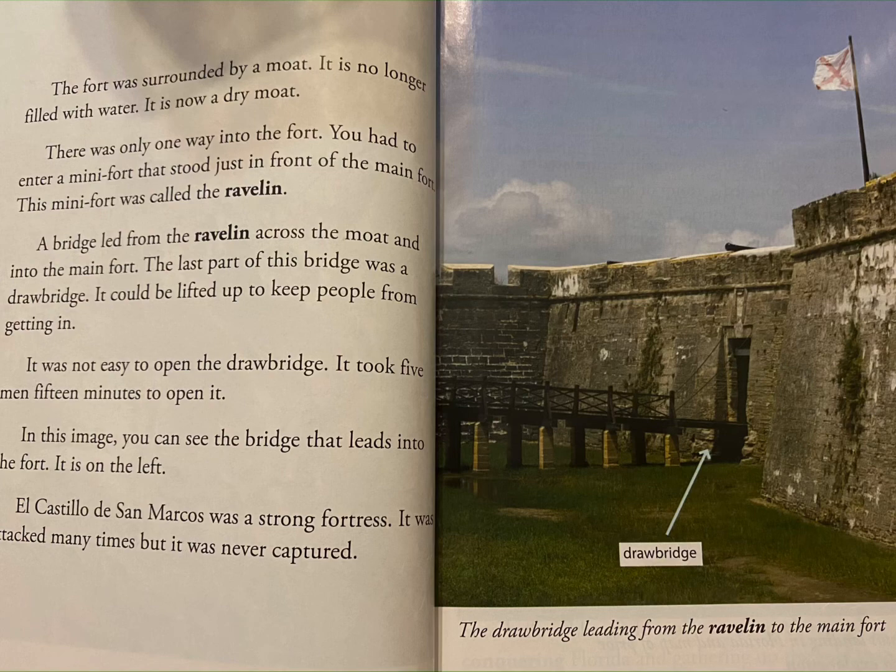El Castillo de San Marcos was a strong fortress. It was attacked many times, but it was never captured. The drawbridge leading from the Ravelin to the main fort.